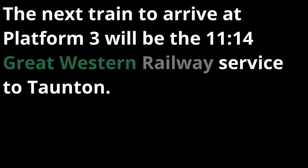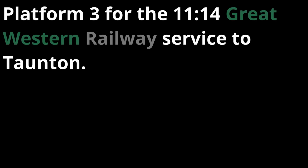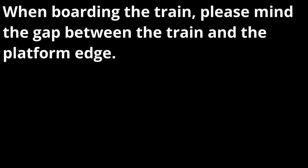The next train to arrive at platform 3 will be the 11:14 Great Western Railway service to Taunton, calling at Severn Tunnel Junction, Patchway, Filton Abbey Wood, Bristol Temple Meads, Nailsea and Backwell, Yatton, Worle, Weston-super-Mare, Highbridge and Burnham, Bridgwater and Taunton. Platform 3 for the 11:14 Great Western Railway service to Taunton. When boarding the train, please mind the gap between the train and the platform edge.